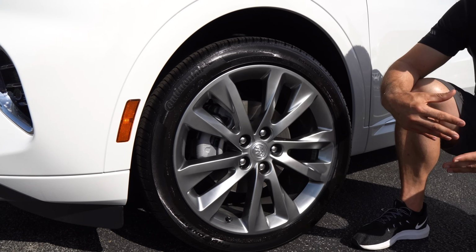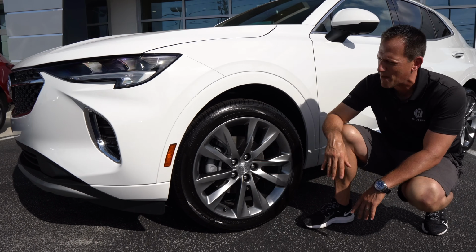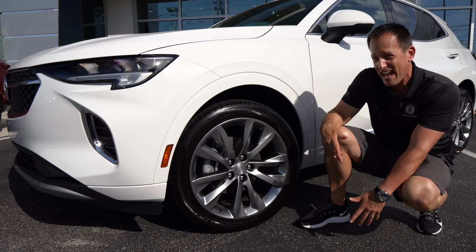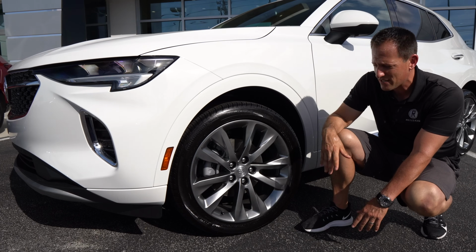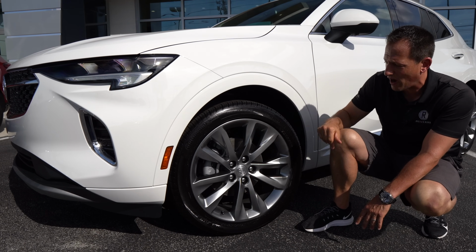If you watch my other Envision review, the ST with the gloss black wheels, definitely looks sportier, but I understand where they're kind of coming from. It would have been nice to carry the sporty, but also elevate the luxury. I mean, Acura is doing it with the RDX and the A-Spec, and Lincoln with the Corsair and the black labels and everything. It would have been nice to just have something a little bit sportier, but the 20-inch wheel does look great on this particular vehicle.